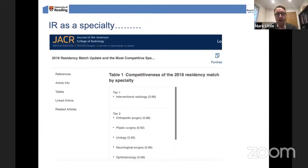Well, if you talk to American colleagues, actually it's being used as a discriminator. It's competitive in the same way that cardiology has done for many years. And that's a good thing, because to get into IR in the US, you need to be the best and brightest. You need the highest scores. You need to have done your PhD in IR before you even get to residency. And this will drive the field forwards.